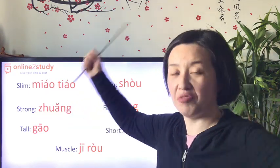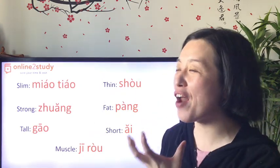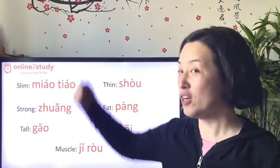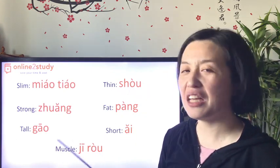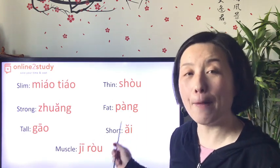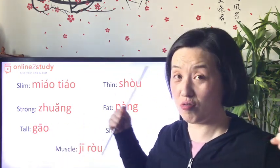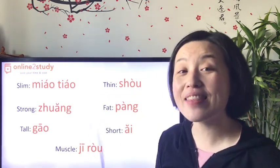But what is the opposite? Yes, 壮. Wow, he looks very strong. 他看起来很壮. Yes, very safe, right? The people like it. So, 壮. But the other meaning, so fat. He is so fat. 他很胖. Yes. So if you say a man is very 壮, very strong, they will be very happy, you know. Why?